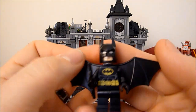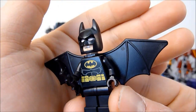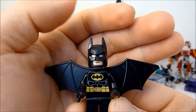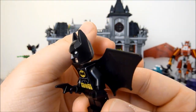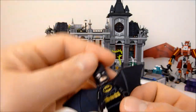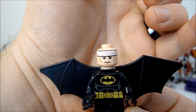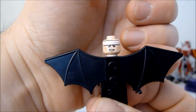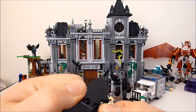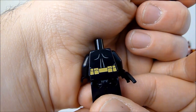On to the man himself. Here we have Batman, and it is a pretty standard Batman. It's the black Tim Burton film style of the suit, and you get these bat wing pieces with it, and the bat wing pieces are cool. You can see his face here, and the kind of smirking face on the back. I'm not a huge fan of the smirking face. I don't think it's very Batman-y, but we could take these off, and you can see the printing on the back there.